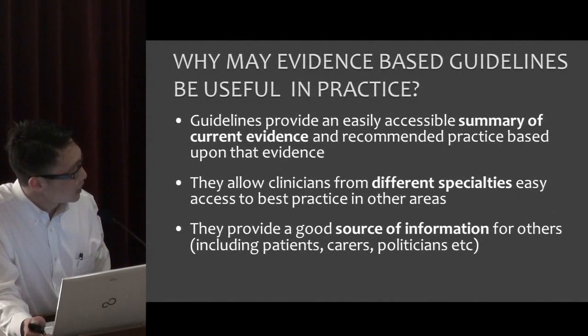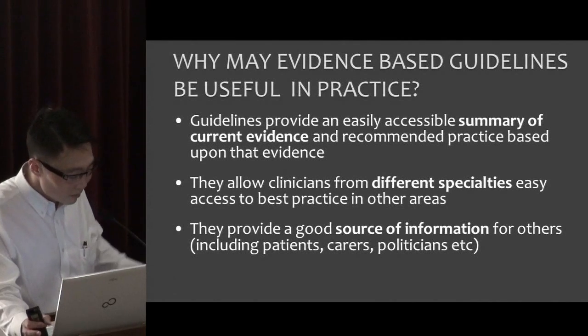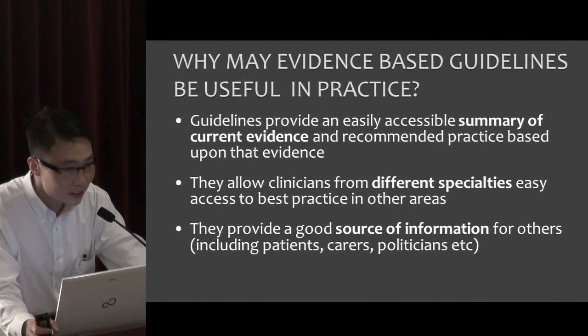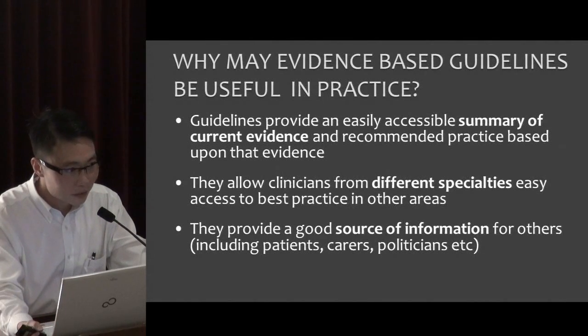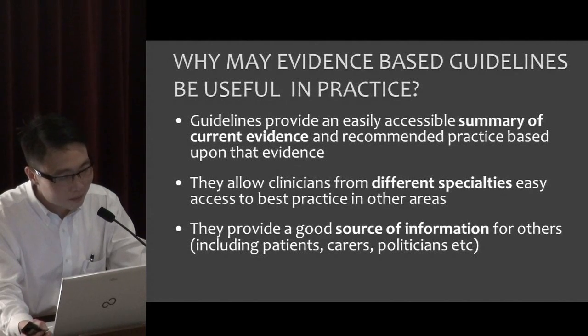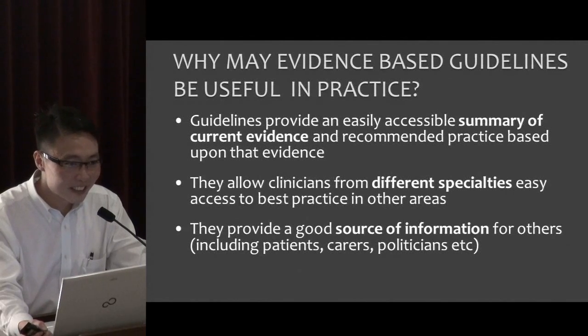So these guidelines provide an easily accessible summary of the current evidence. As busy practitioners, sometimes we will not be as current with our literature review as we would like to be. At one point, personally, I was subscribing to, say, 5 journals. And after a while, I find that they are collecting dust because they come faster than I can read.